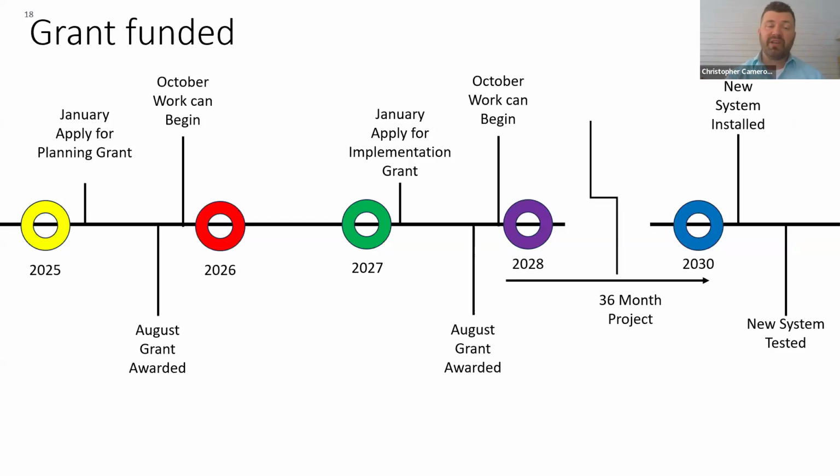If all the work is completed in 26, and it may or may not be, I've been on some projects where they're just not ready come the next grant season, but when 27 comes around, they've got all their information together. They can then apply for the implementation. The grant's awarded. October they can begin, but when you're looking at mechanical system replacement, it's not that work begins in October, let's start installing it.